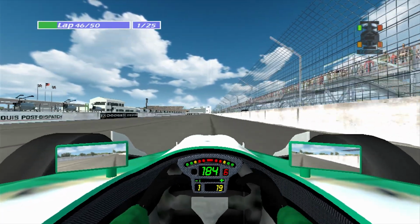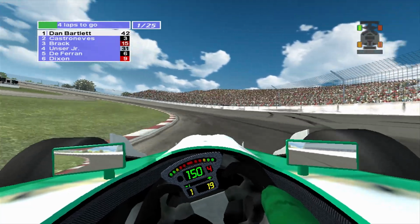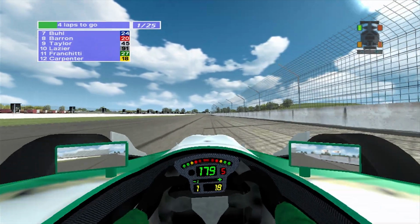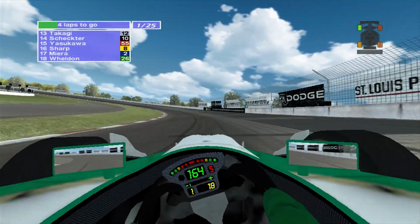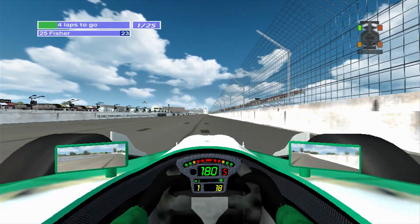You are 4.6 seconds ahead of Castroneves. 4 to go. You are 5 seconds ahead of Castroneves. Yeah, no problem at all. We got this race in the bag. As long as I don't screw up, make any mistakes, and crash my car, then we'll be fine. Still got 3 laps to go. Anything can happen.